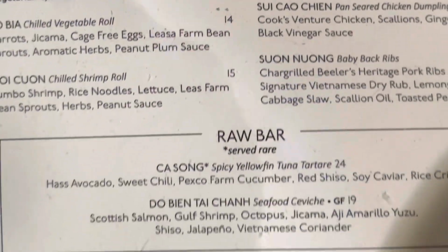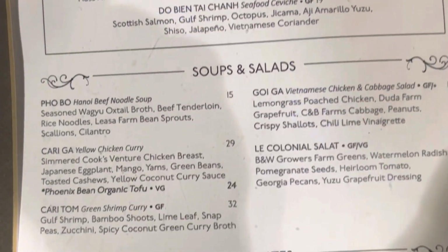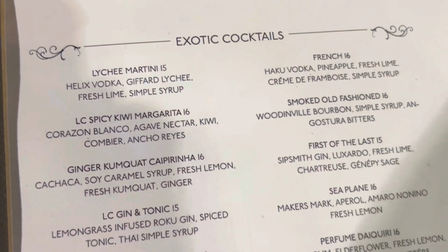First things first, let's take a look at the menu of this place. Feel free to pause it so that you can read it. Wow, this is absolutely gorgeous. So if you don't know, this is French fusion. It feels like I'm in New Orleans right now.